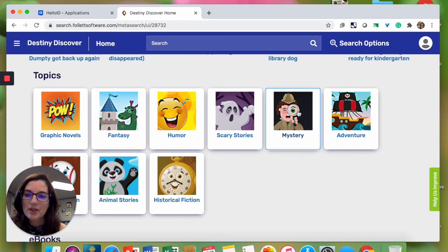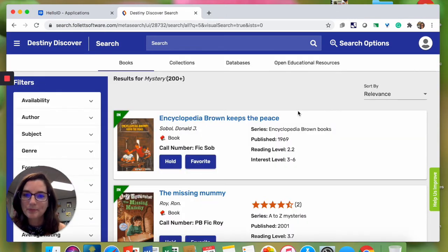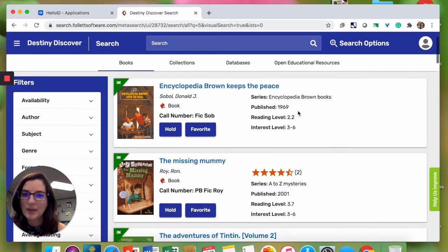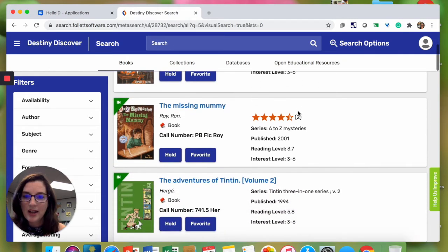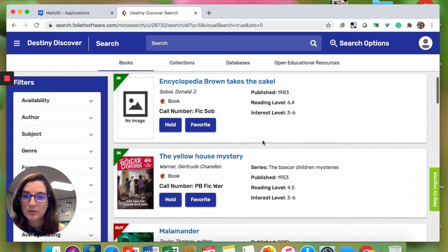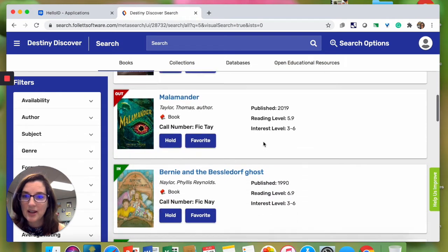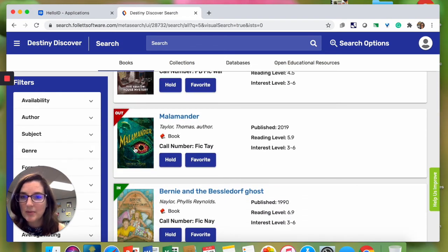Let's try a mystery book and see what comes up. Okay, Encyclopedia Brown, that's a good one. A to Z Mysteries, Rin Tin Tin, that actually also happens to be a graphic novel. More Encyclopedia Brown, Boxcar Children. So there's lots of options here. And if you see an out, that means the book is checked out and it's not available right now.